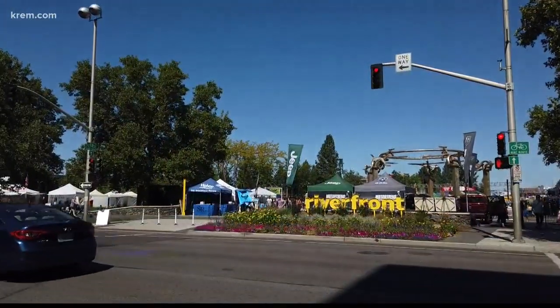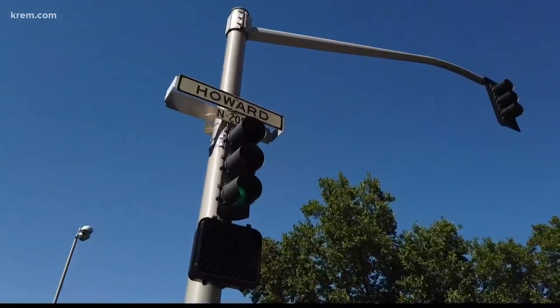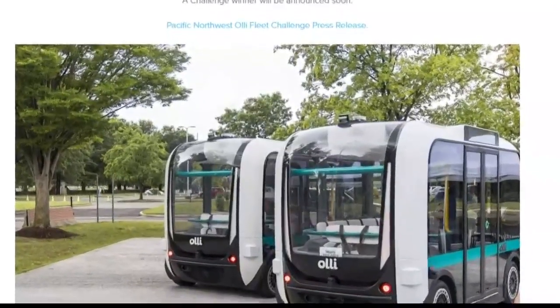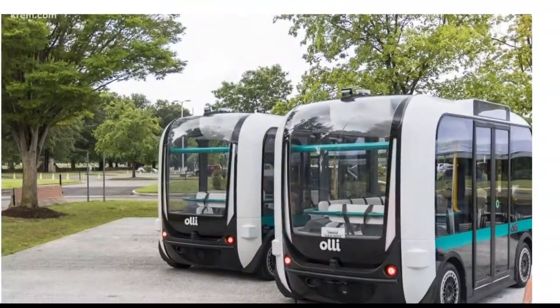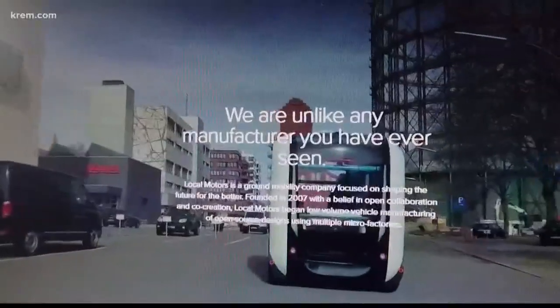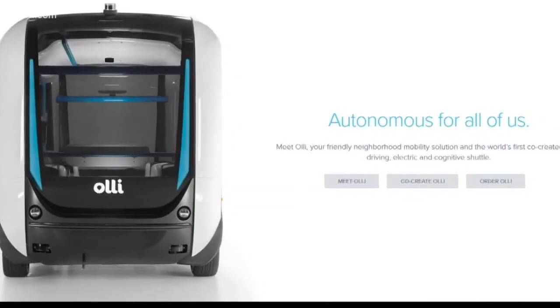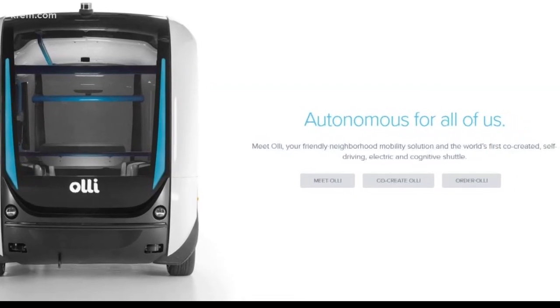A self-driving shuttle bus might be roaming the streets near Riverfront Park soon. City officials entered Spokane into a challenge presented by a company called Local Motors. The company is looking for places in the Pacific Northwest to bring the smart bus, and the vehicle has futuristic features. It's called Ollie, and it can fit up to 8 people into its box-sized dimensions. It's fully run on electricity and goes up to 25 miles per hour.